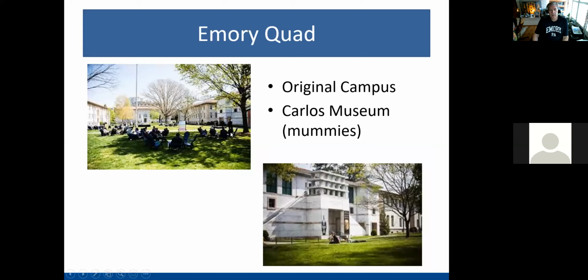We do have a classic quad with the old buildings. These are the original Emory buildings, so you can sit on the grass and kind of chill out. It's beautiful when the trees are in bloom. We have a museum that is one of the largest antiquity collections in the whole Southeast, including mummies. You get in for free on Wednesdays, and it's called the Carlos Museum. So that's right on the classic quad.